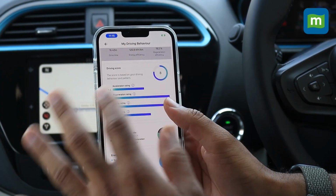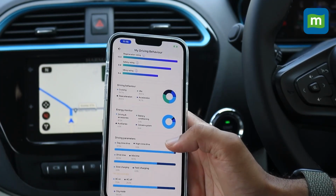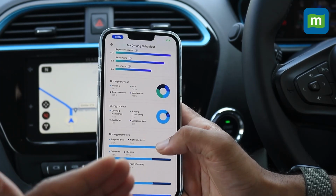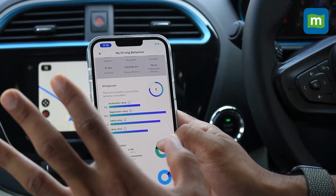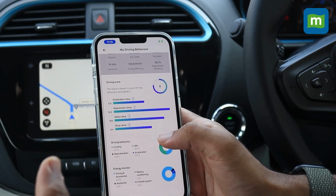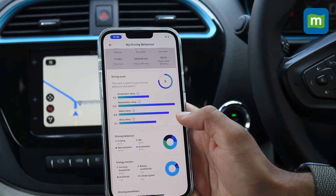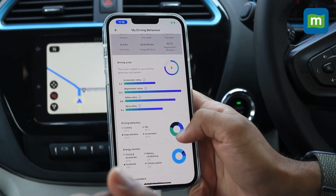Everything from acceleration input, regeneration, safety, idling. That's another concern, because Tata Motors has said that idling will consume a bit of charge. So one has to be careful as to just how much is going in idling. So you can decide, in start-stop traffic, how much you want the car to idle, because you're not actually going to be reclaiming that much range with start-stop traffic as much as you're going to be losing while idling.